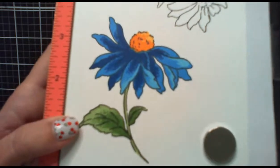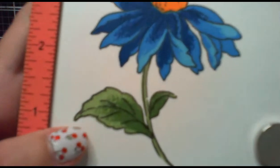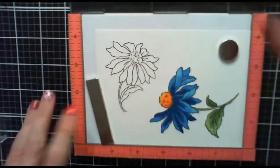I love it. I love it so much. It looks so fantastic, that little stippling. I keep trying to go in closer, but I realize this is so fuzzy, you can't really see. So maybe you can check out that detail. All right, let's stamp this other one.